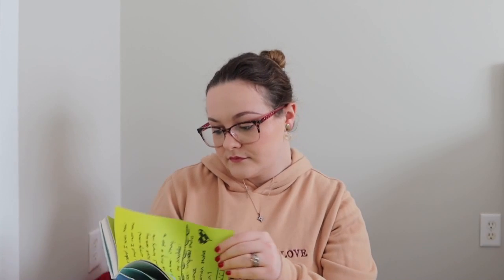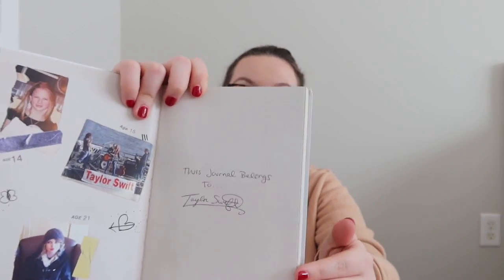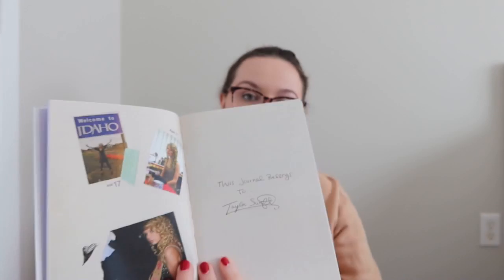I just love reading what she has to say. Like 2004, 2006, 2008. And then in the back, it belongs to you and you get to write your stories. Now I've never written in these, but I think it's so cute because it says this journal belongs to Taylor Swift, and then when it transfers over to your side it says the journal belongs to. It's just really sweet. And like I said, this is version 2, and it has different pictures and stuff in all of them, and I think it's so sweet.